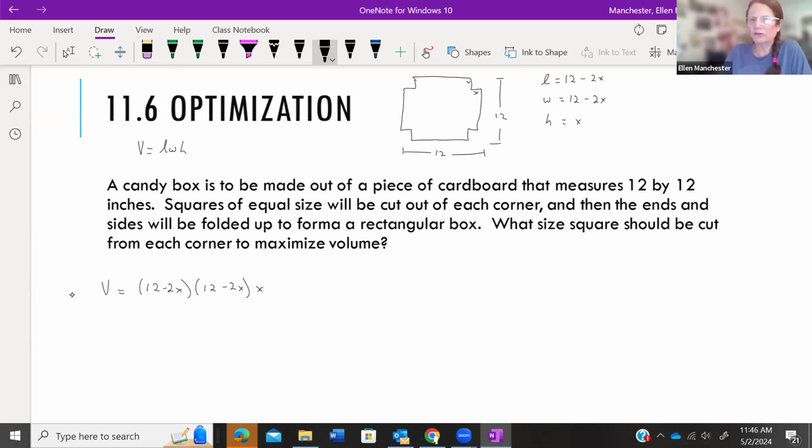Okay, and now you're just going to multiply all this out. And to save some time, I've already done that. And I get 4x cubed minus 48x squared plus 144x. Okay, that's all of those 3, the 12 minus 2x times 12 minus 2x, and then that answer times x gives you the 4x cubed minus 48x squared plus 144x.